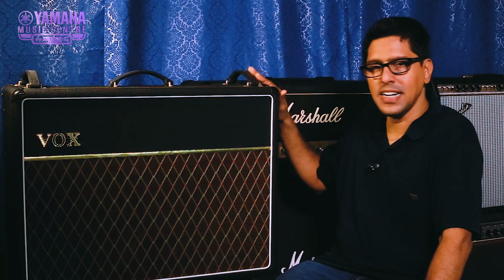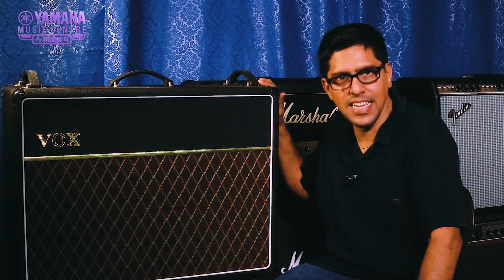Next we have here a Vox AC30 TB6M. This particular amp has defined the British rock sound. If you've seen the band Queen, you would have seen Brian May use this particular amp. This amp is also from the 1990s. Now as we know, Vox began manufacturing amps in the 1960s, so the amps from the 60s are very sought after and very expensive.